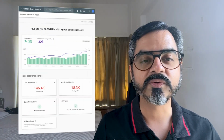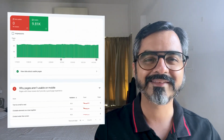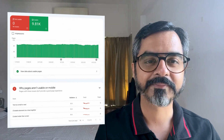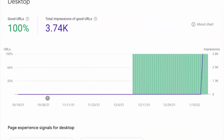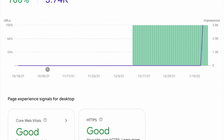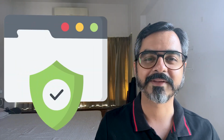Essentially, these are the tools within Google Search Console that provide website owners with valuable insights on how their website is currently functioning. Take a look at these screenshots. With the page experience report, you can easily identify any areas where your website might be falling short in terms of, say, user experience. It analyzes crucial factors like mobile friendliness, site speed, as well as security. It gives you a holistic view of how your website is actually performing.